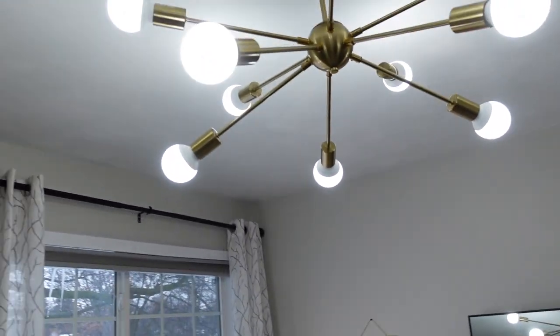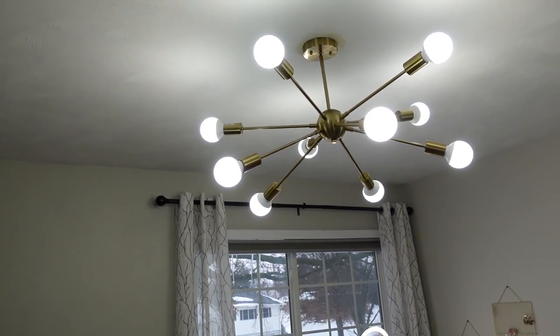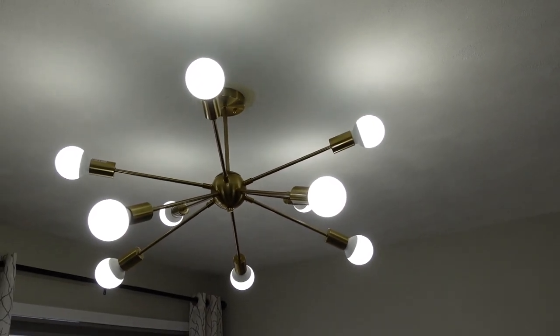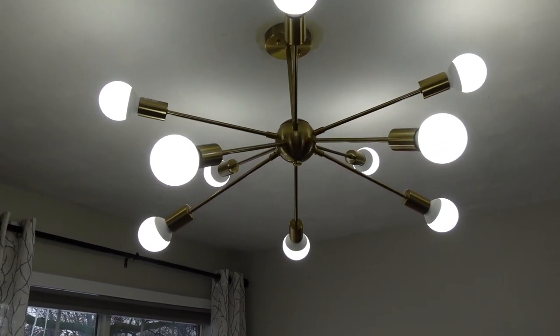And you guys, can we just talk about this light? How cool is this light? Oh my God, I'm obsessed. And the bulbs are amazing. I found both the light fixture and the bulbs on Amazon.